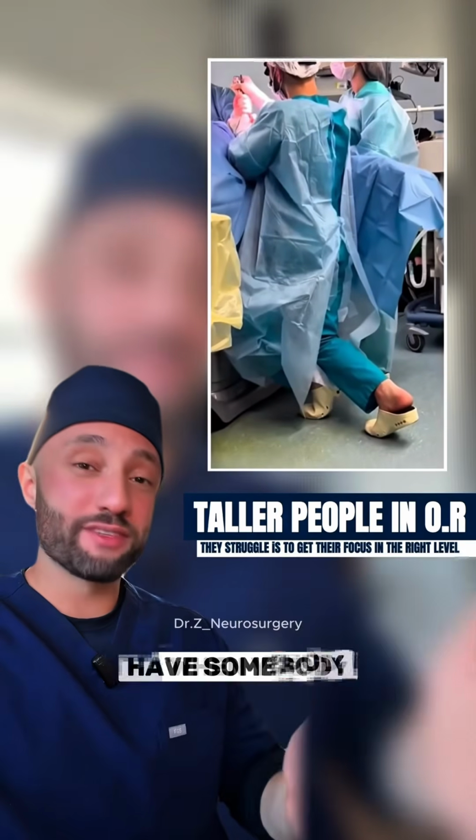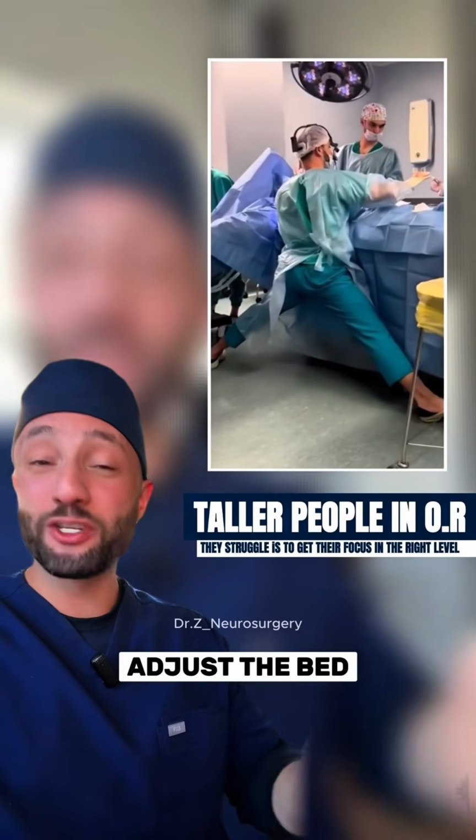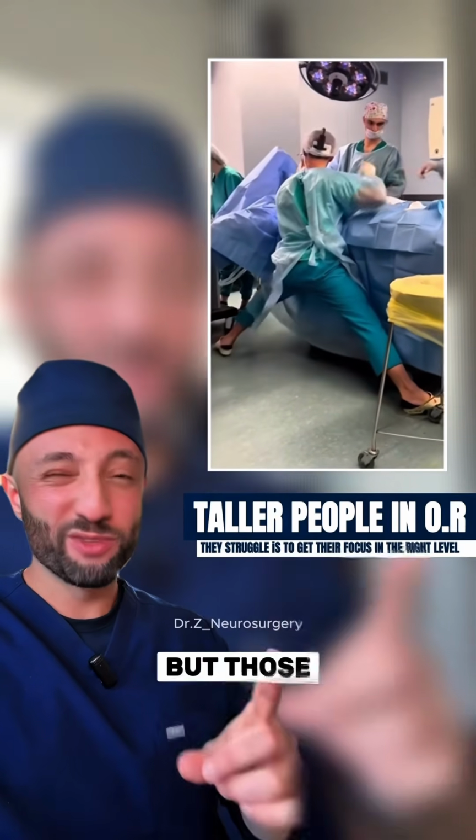The best thing is when you have somebody that is aware of others in the OR and realizes that it's not ideal and will adjust the bed so that it's perfect for everyone, but those people are pretty rare.